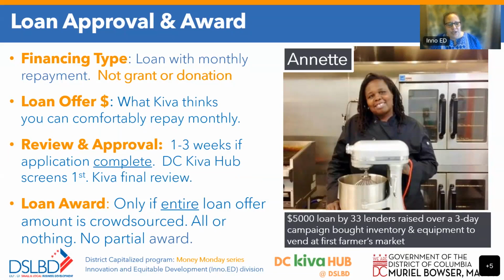Kiva does a really great job making sure that they're giving you a loan that will help with your near-term goal of raising more money, but not to overextend you and become a burden to you. They want you to be able to comfortably repay that loan and then come back and apply for a second one. Kiva loves second-time borrowers. So as soon as you're able to repay the first one, you can come after a second one. Again, the review process and the timeline to complete that will be covered in the next slide. And a reminder, you have to raise the entire amount of your loan.